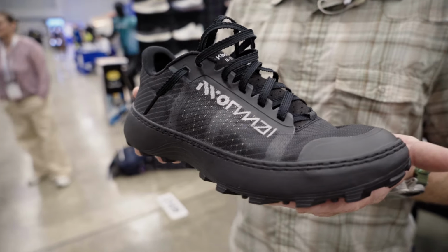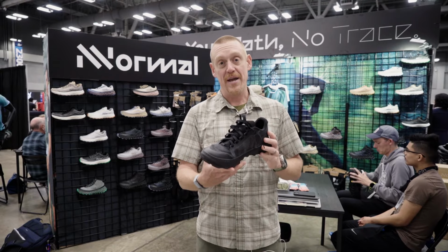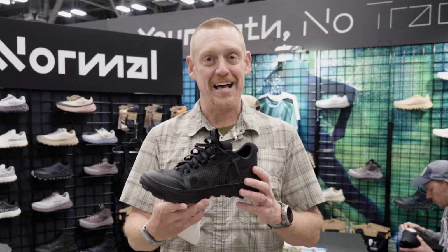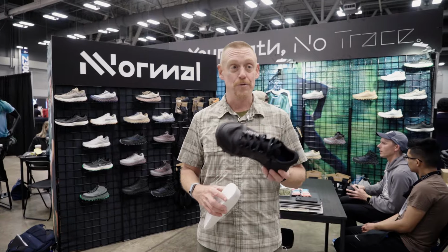It's got a Vibram Mega Grip light base outsole, which is replaceable by a cobbler. And the upper is a Matrix upper, which should last a hell of a long time. So put all 3 of these components together, and you have one shoe that could last you 1,500 miles.